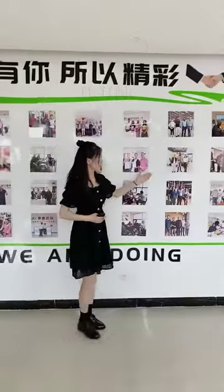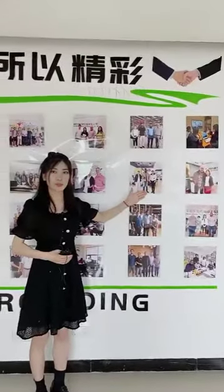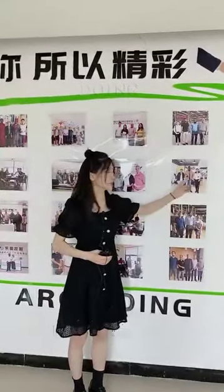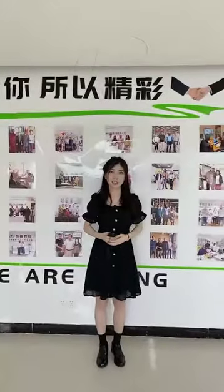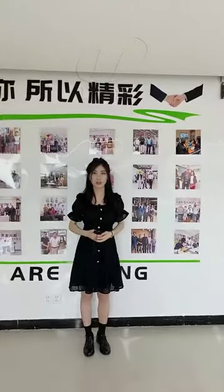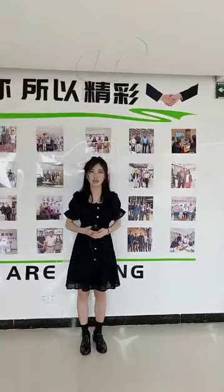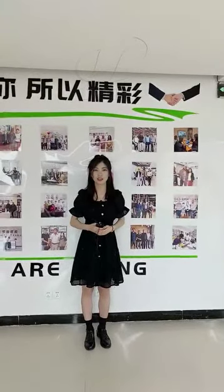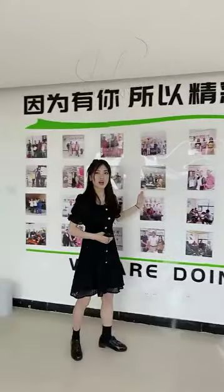And next, let's see this one. This customer is from Burkina Faso. You can see he holds the cash here. He just can't wait to make a deal with us, because at this moment he pays us by cash. And this is the second time he came here. For the first time, he bought a pyrolysis plant, and this time he bought a distillation plant to refine this pyrolysis oil.